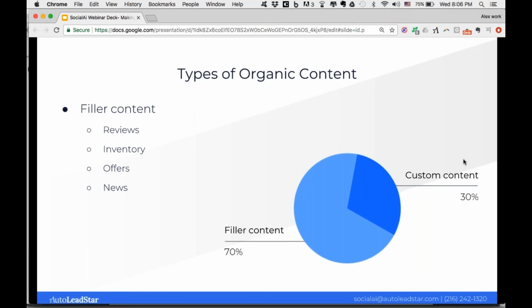So you're all really smart, savvy dealers, and you already know that social is important. That's obviously not new to you. What we wanted to go over is really why we developed SocialAi, the thinking behind it, and what we saw is missing in a dealership toolkit, and therefore talk about how SocialAi can be maximized to help you be more efficient. The way that we think about it is that 70% of the content that you should post on Facebook can really be called filler content. And that's stuff that can be generated automatically. So things like reviews, both of your dealership and vehicles, posts about your inventory, offers, and news, industry news or local news.